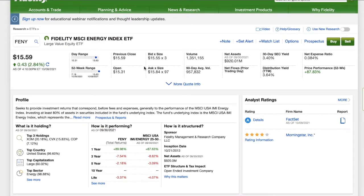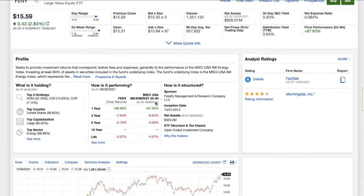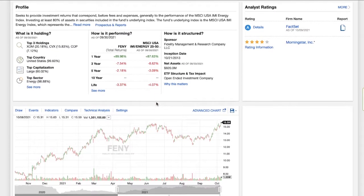And just to show you how it works, they charge you 0.084%. And right now, you can see where it's been. It used to be $7, now it's at $15. And with ETFs, you just want to dollar cost average.